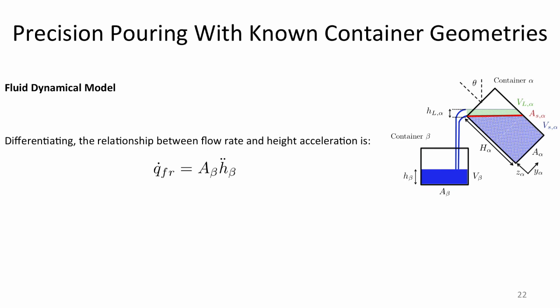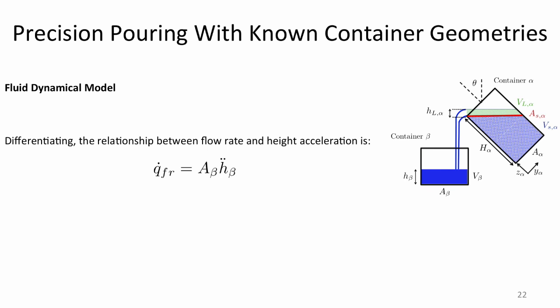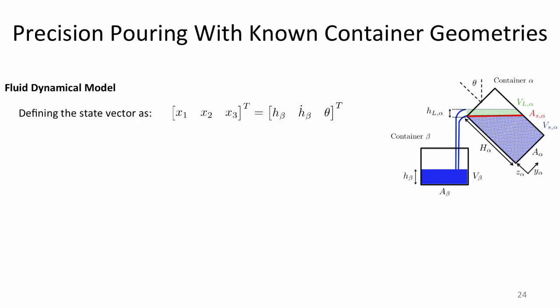So if we differentiate this flow rate model again, we can actually get a nice dynamical equation. So here we have, in terms of all the parameters that I just described, this second order derivative of my height inside of the receiving container, h beta, as a function of all the parameters for the geometry of the container that I'm pouring from, as well as my input here, omega.